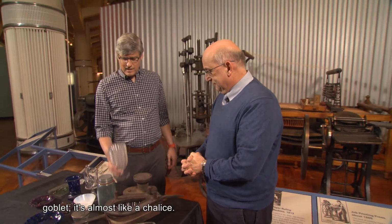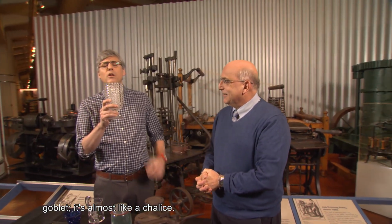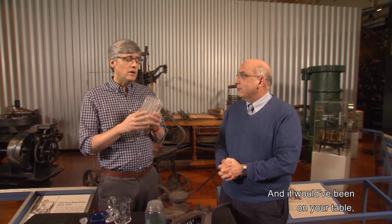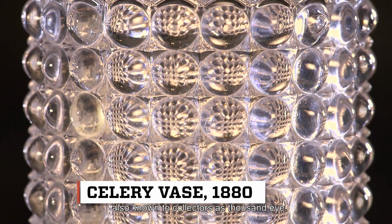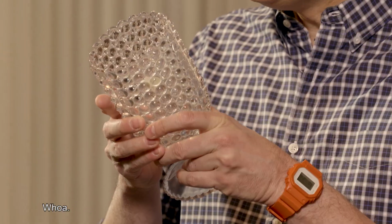Do you have any favorites here? Well, I kind of like this goblet. It's almost like a chalice. It's not. It's a vase. And it would have been on your table, would have been part of a large dinnerware set, and that's what we call hobnail glass, also known to collectors as Thousand Eye.